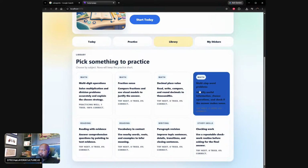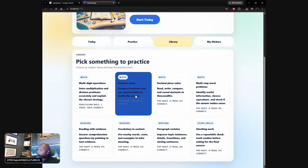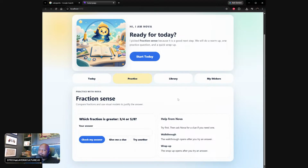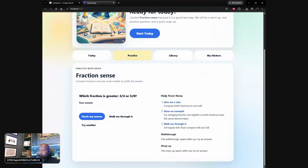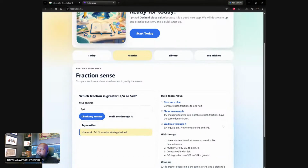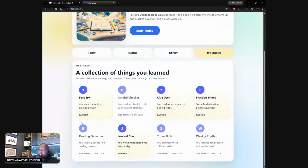So here are different subjects within the math realm that he can test out. There's fractions, same concept. Give me a clue, show an example, walk me through. Like, which is greater, 3/4. Okay, cool. All right, and then you can collect stickers, little gamification: first try, use clues, fraction friend, did fractions. You wrote in your journal.